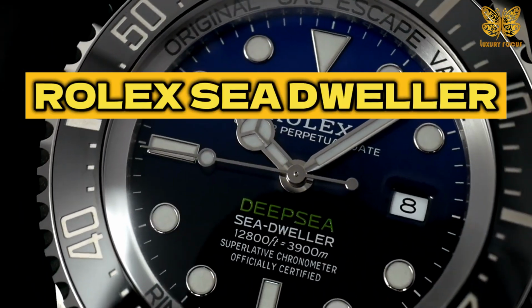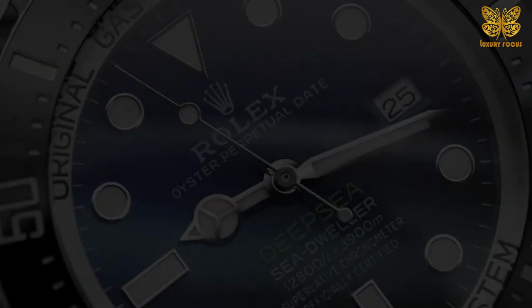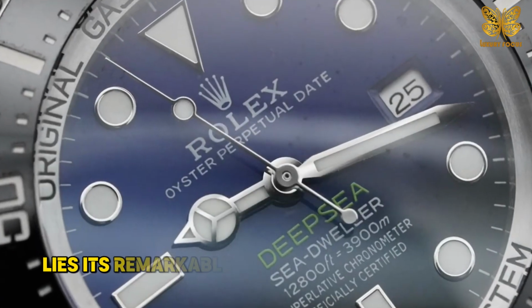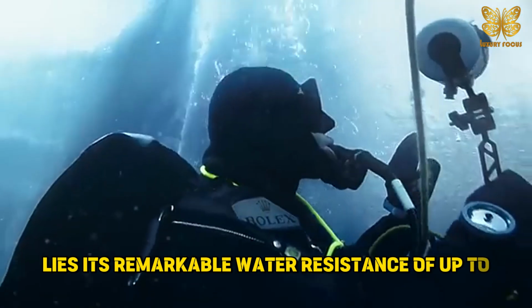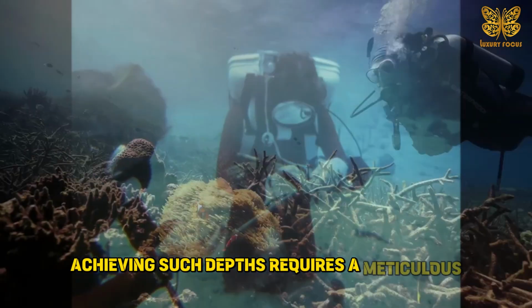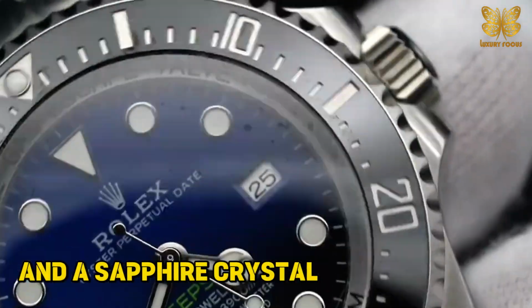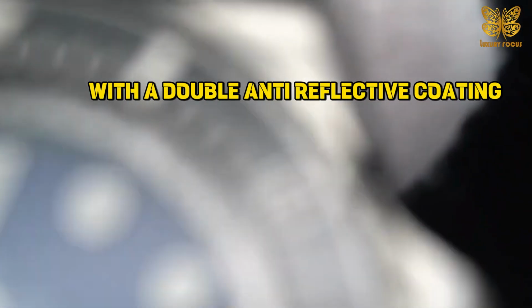Rolex Sea Dweller, Deep Sea, reference 126660. At the heart of the Sea Dweller's brilliance lies its remarkable water resistance of up to 3,900 meters. Achieving such depths requires a meticulous combination of factors, including a robust ring lock system, a helium escape valve, and a sapphire crystal with a double anti-reflective coating.